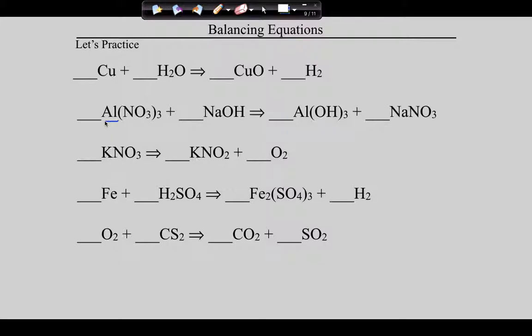How many aluminums on the left? 1. How many aluminums on the right? Also 1. But now, guys, watch this. NO3. Does that look familiar? What do we call NO3? Nitrate. Guys, this is hint number 1. Hint number 1 says balance the polyatomics intact if you can. So guys, nitrate goes in. Does nitrate come out on the right? It does. So guys, instead of trying to balance the nitrogens and the oxygens, balance the nitrates.